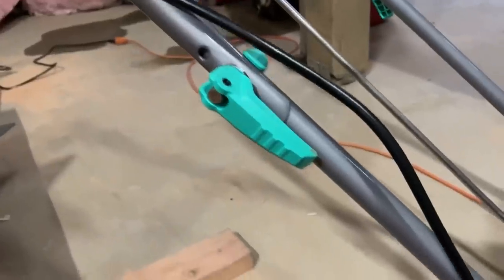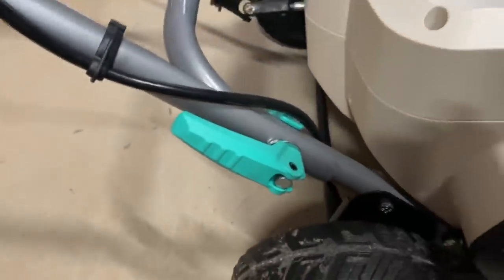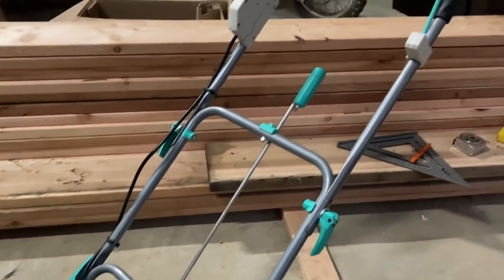It's super lightweight, easy to push. The assembly was super easy. It took probably 10 minutes to put together. Came all boxed up with all the parts that you needed. Just a couple of clips that you had to screw in. A couple of clips to hold the wire on, which was nice. And I think that was it. Charged the battery and you're ready to go. Yeah, works great. Pleased.